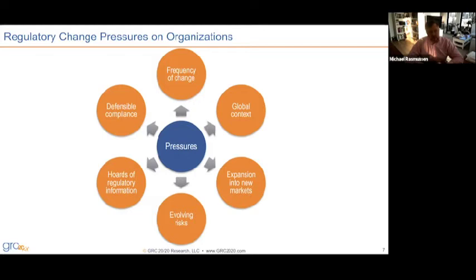Then you've got the challenge of dealing with hordes of regulatory information. It's unfortunate, and I've been advocating for years that we need a standardized XML format for regulators to publish regulations in.